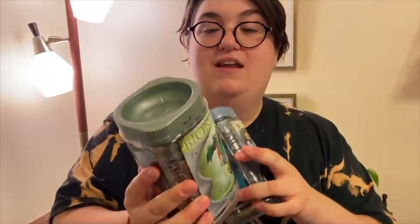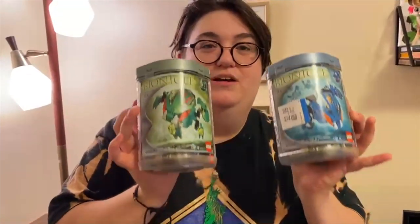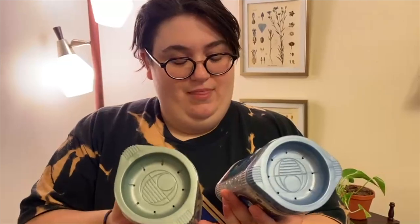So these have never been opened. They were $1.99 and $2.99. Makes no sense. I didn't even look them up on eBay or anything. I just grabbed them because I knew that these would be a good pickup. How did you know? You just know? I just know, because I look at Legos and stuff. Oh, okay. Yeah, I guess you know about Legos. That makes sense. Cool.